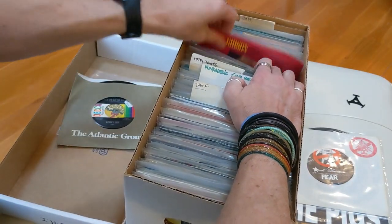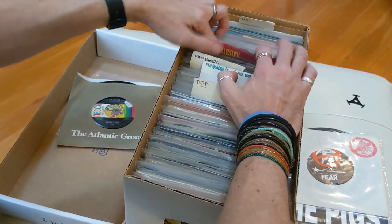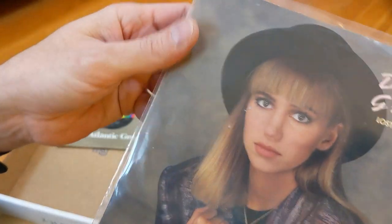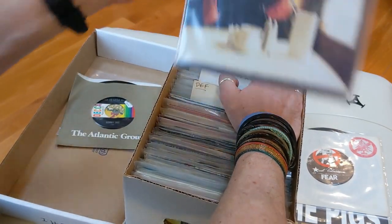Oh, this is a good cover. Look at that hair. Got a couple of those, I guess. Lost in Your Eyes. Big hits for Debbie. Big hits. Foolish Beat.